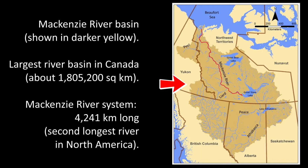The Mackenzie River Basin is the largest basin in Canada, with an area of about 1,800,000 square kilometers. The entire Mackenzie River system is 4,240 kilometers long, making it the second longest river in North America. The river is named after the European explorer Alexander Mackenzie.